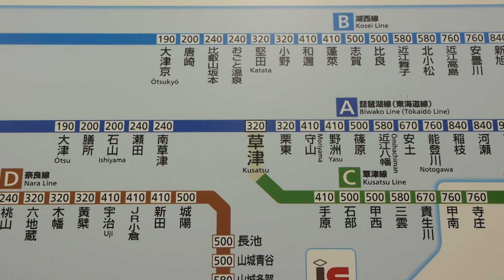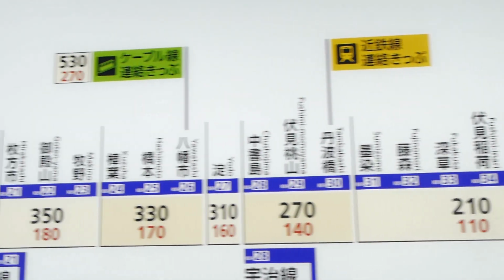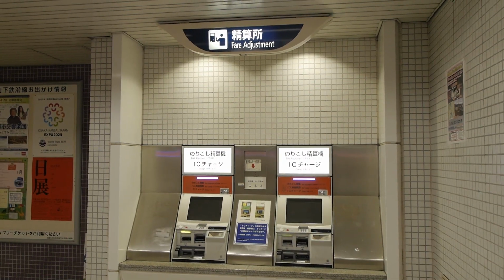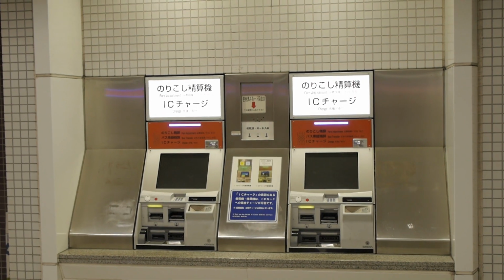The route maps have both Japanese and English station names available for the most part, but JR can sometimes be spotty, so if possible, find out the kanji for your intended station beforehand. Also, if you should by intent or mistake ride a train longer than your ticket covers, you have to go to what's called a fare adjustment machine and pay the difference to be able to get out of the gate.